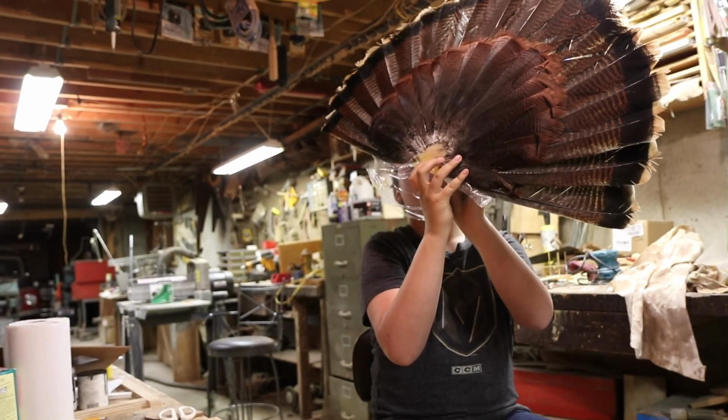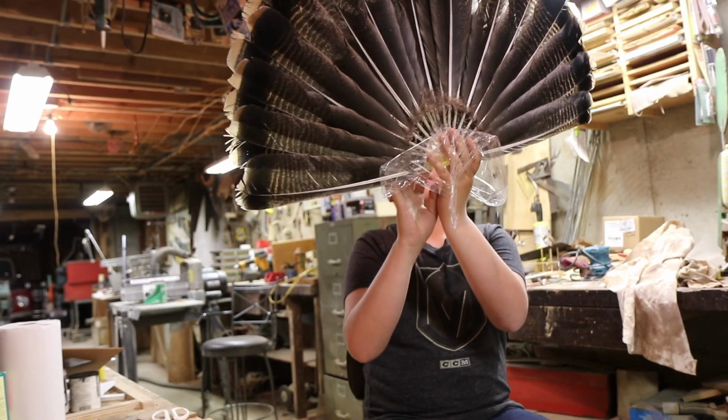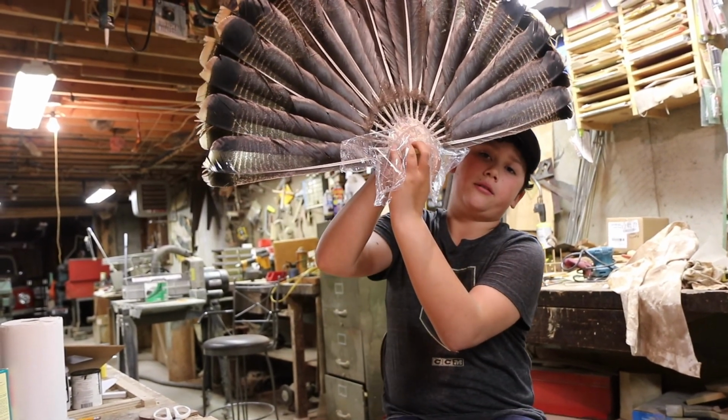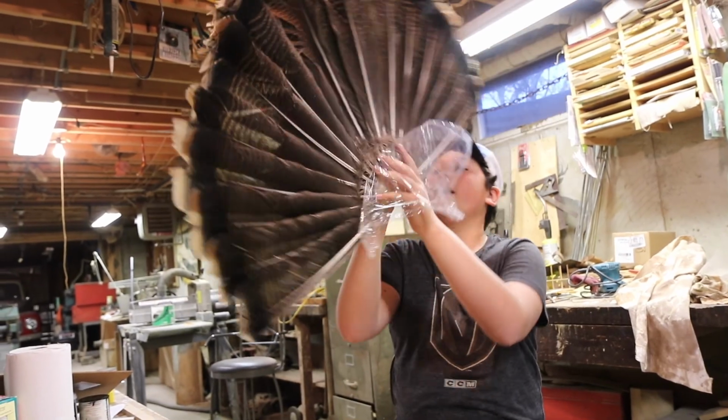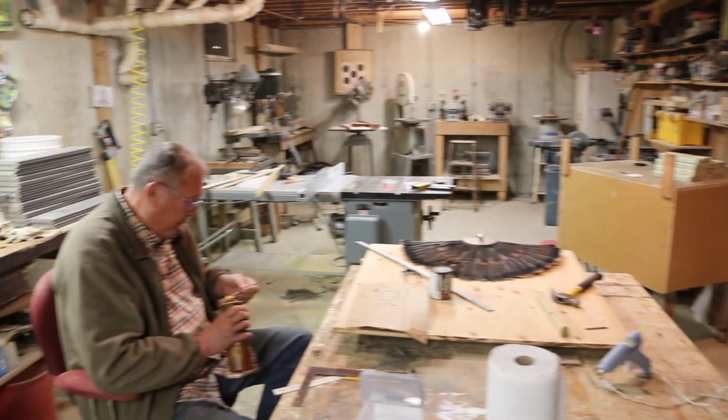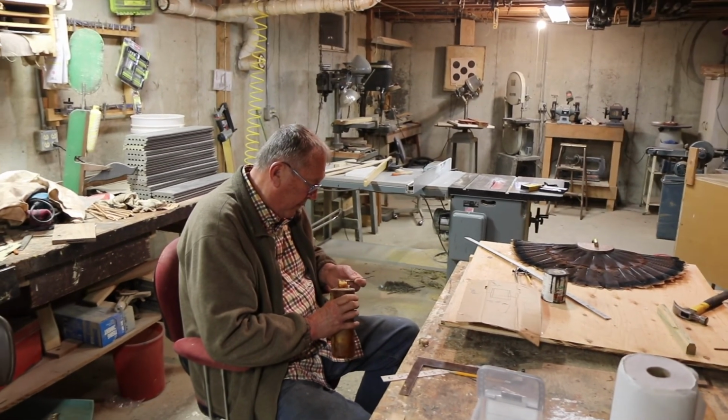Uh-oh. What? It didn't get the whole back. I know, we're gonna put it on with another thing. Oh, yeah. We're finishing up the turkey tail. Luckily, Master Woodworker Grandpa came down and helped us a little.